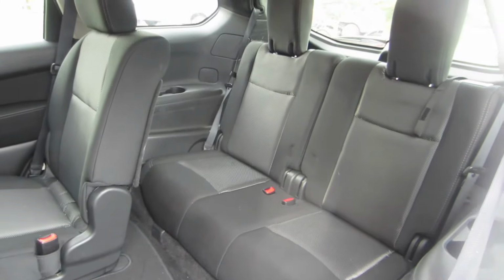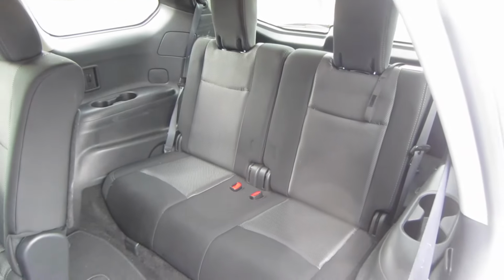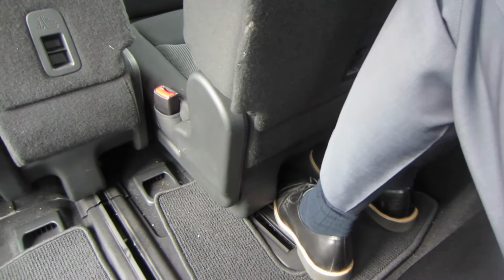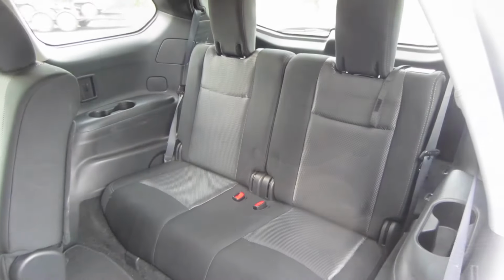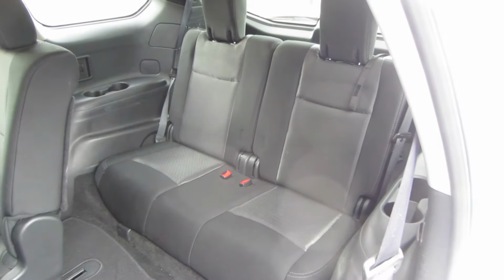Back here there's really only room for 2 adults, and the seats are a little bit more rigid. They're not quite as comfortable. And the legroom is a little bit less too, although I was actually able to sit back here. I wouldn't recommend riding back here for too long because there's not a whole lot of legroom, but an adult can actually sit back here and go for a ride.